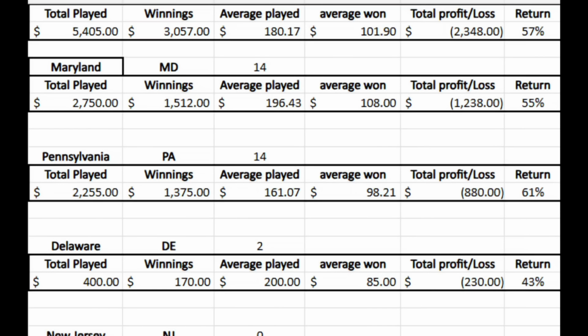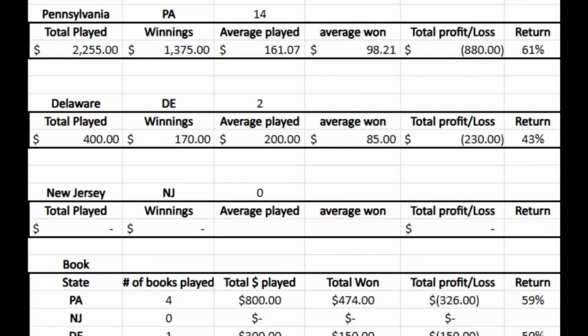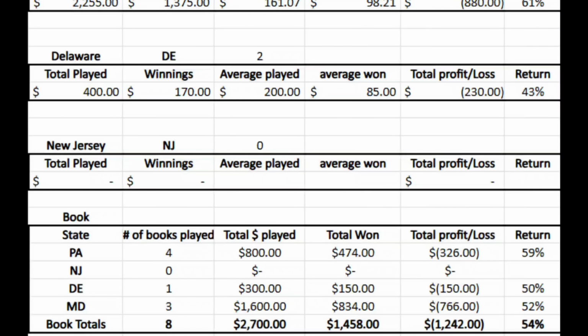Anytime you can get more than 60% back on anything with Pennsylvania. Delaware just had the two sessions. I think one of them was a chase and one was a book. So I think the chase probably drove that return down to 43%. And I did not have anything documented for New Jersey. Then the book breakout down below, played a total of 8 books. And the Pennsylvania books kind of eked out the better return than the other 2 states. So yeah, that's the look at that.